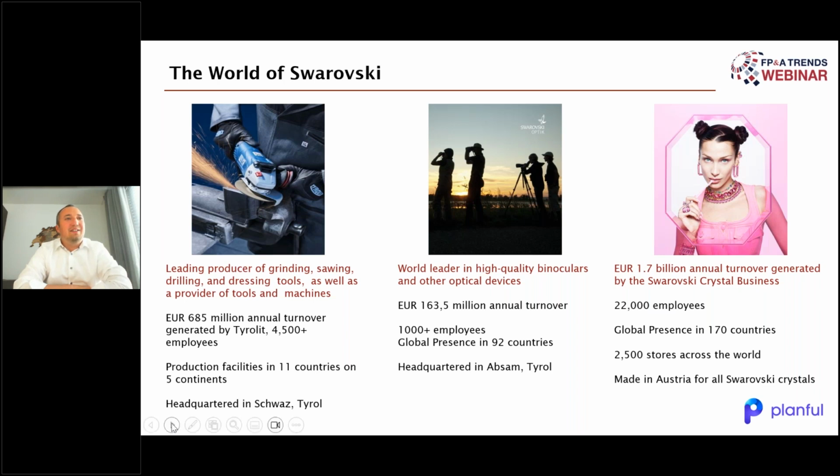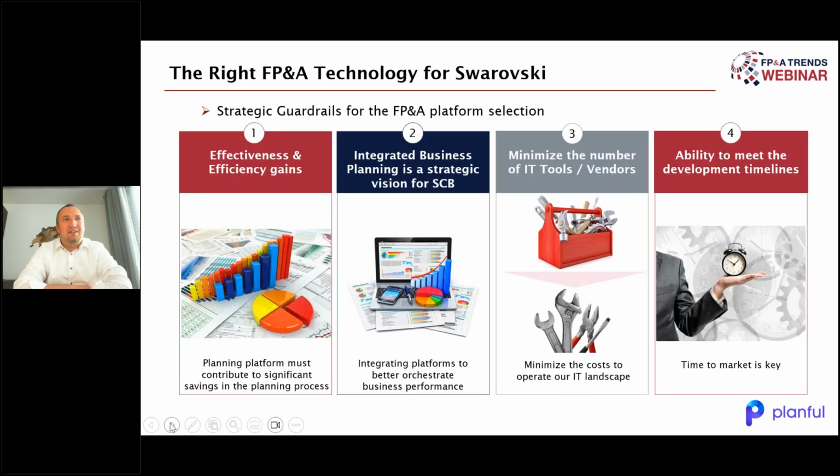Let's understand it a bit better on the next slide, how we approached this FP&A technology selection. We started with the fact that we needed to define some strategic guardrails, some pillars on which we would build our technology selection. We came up with 4 main pillars. Pillar 1 was the efficiency and effectiveness gains.